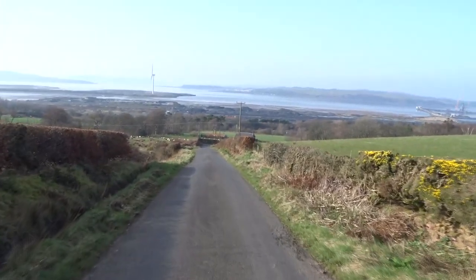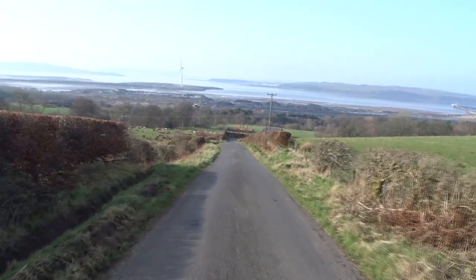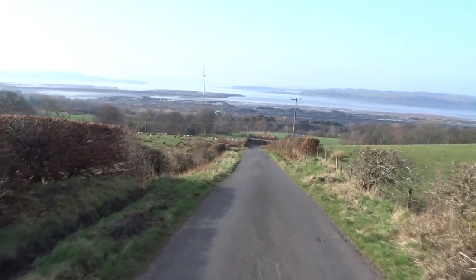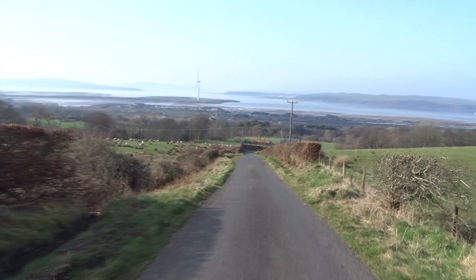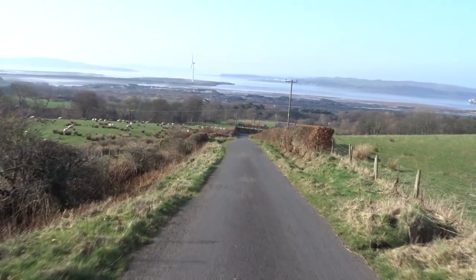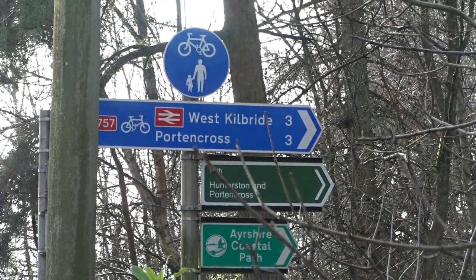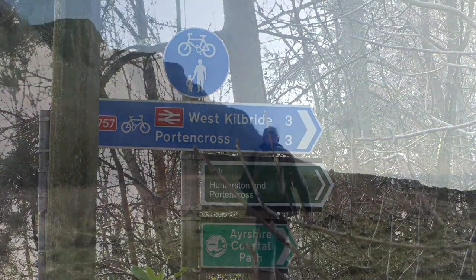So what a view, man, you know. I've never been on this road. And there's always something quite magical about, you know, they talk about the magic of the Clyde Coast. This is it. This is it. And my God, it is magical too.